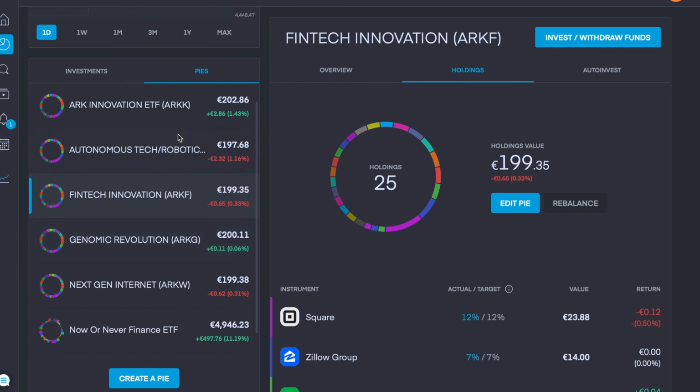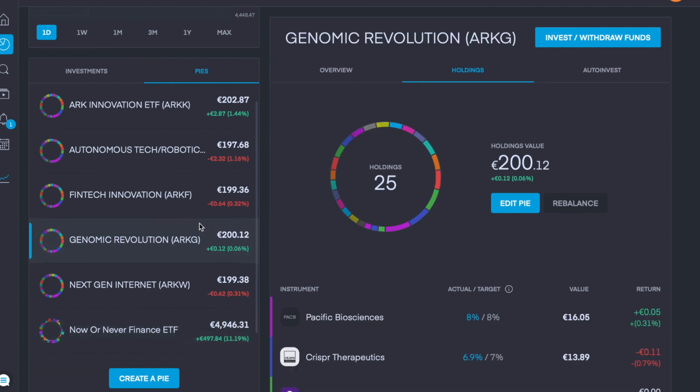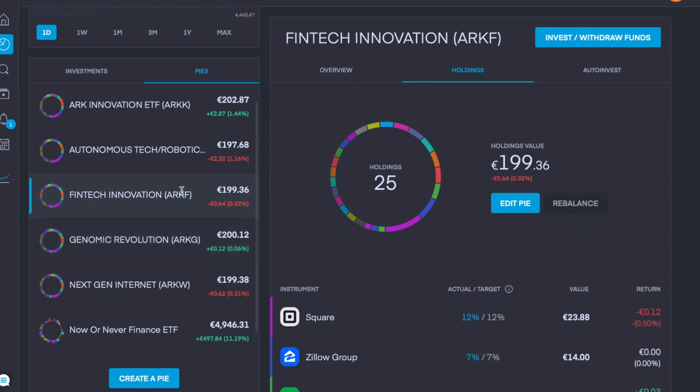And who knows, even in months to come, if these ETFs start to underperform or if I believe they're getting really overvalued, then I can simply start cutting money out and pumping it into my main overall ETF here, the Now or Never Finance ETF, which is kind of the bread and butter of this channel as such, as this will be one of the main factors to get to my €100,000 invested overall. And overall now we're nearly 6% of the way there, so I'm quite happy with that. The next goal is to get €10,000 overall invested into the market to get 10% of the way towards my overall goal.